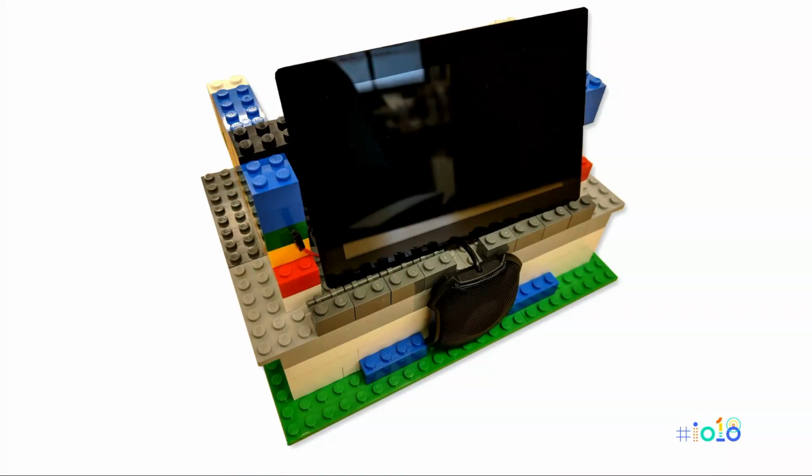I built this case with my son. It cost me about 2 Pokemon cards. He still wonders when he's going to get his bricks back, though.